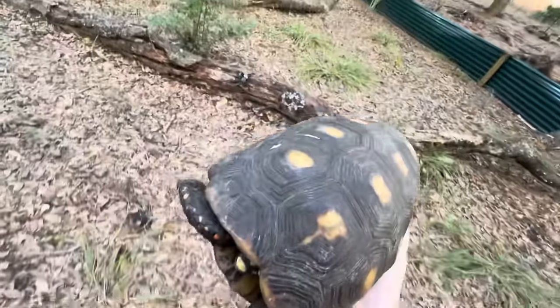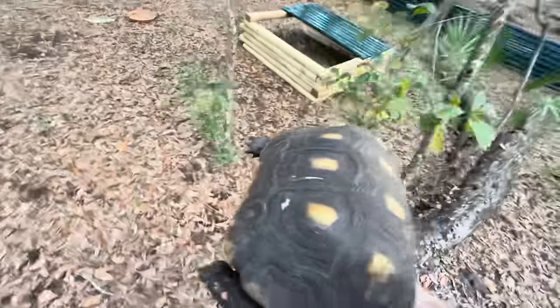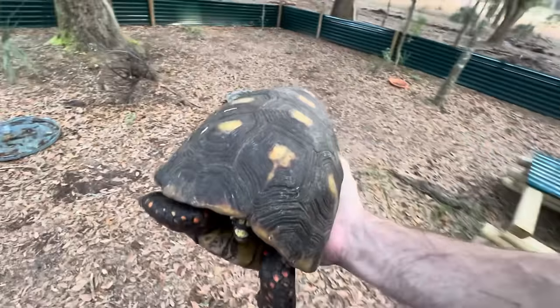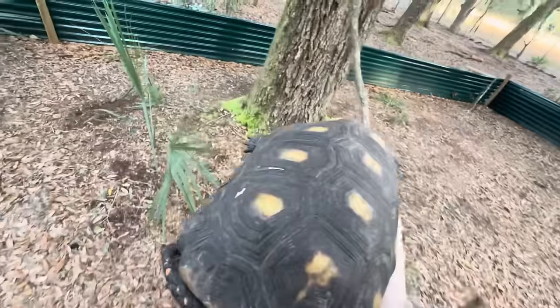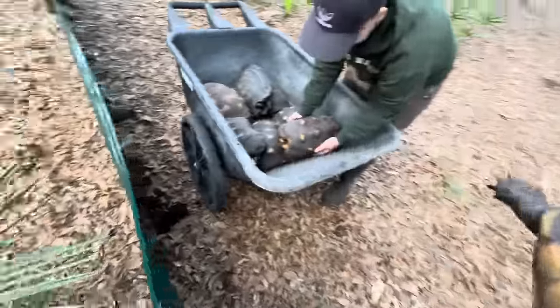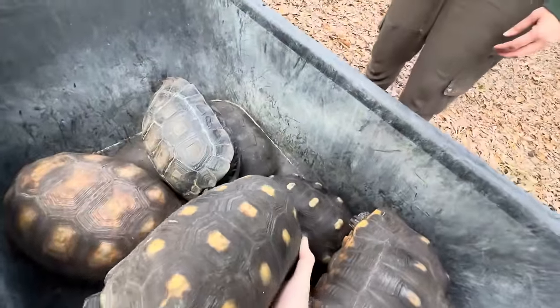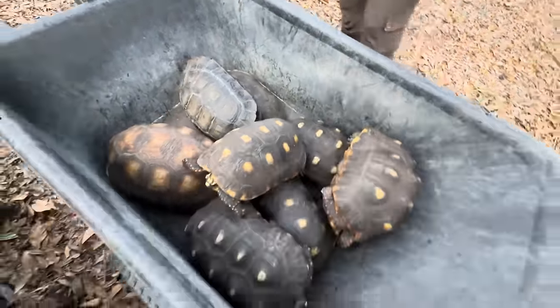Kind of cool to see how they try to tuck down into the leaf litter or down against the log or something like that, getting ready for the cold weather. Like, they know it's coming and they try to hide from it, but we'll just take them inside. All right, tortoise Tetris, there we go.